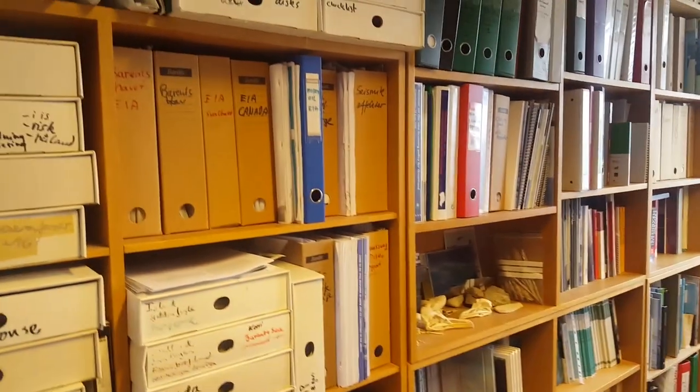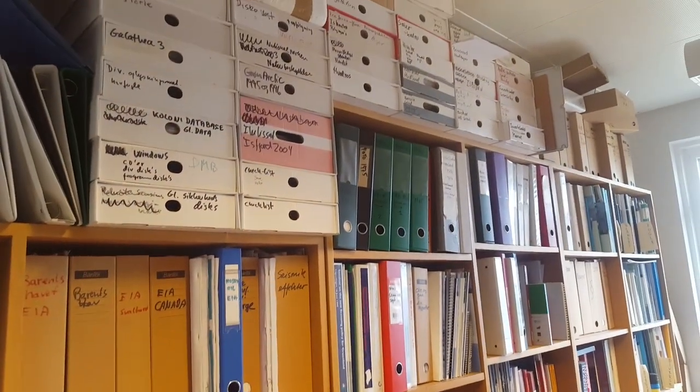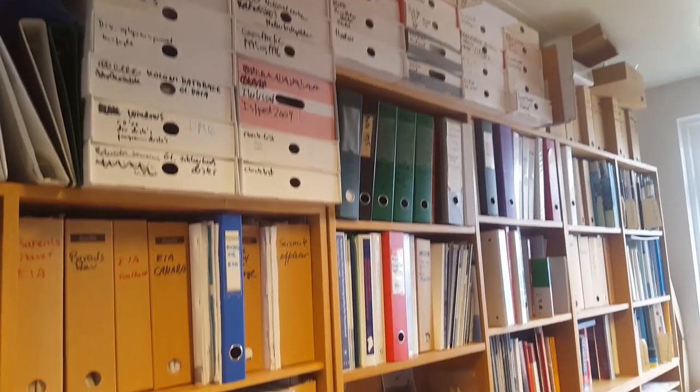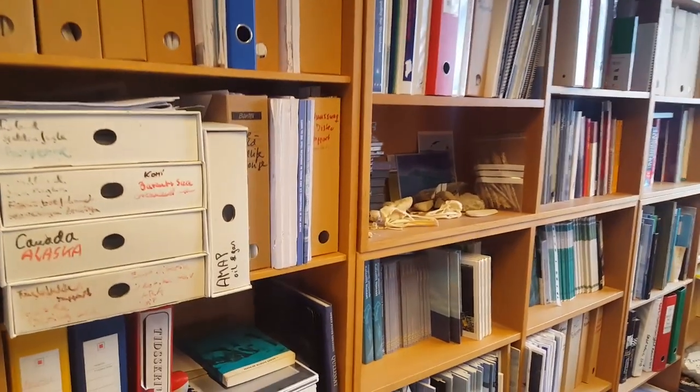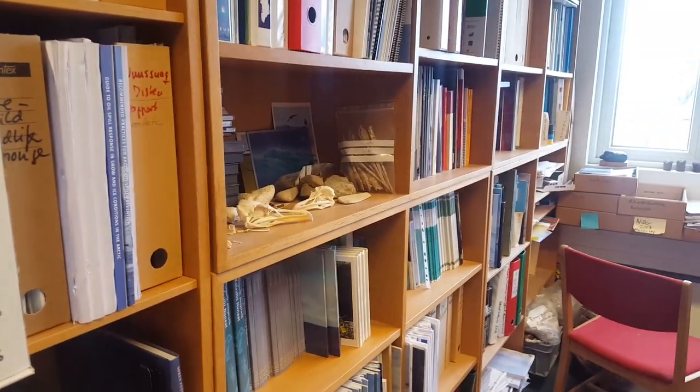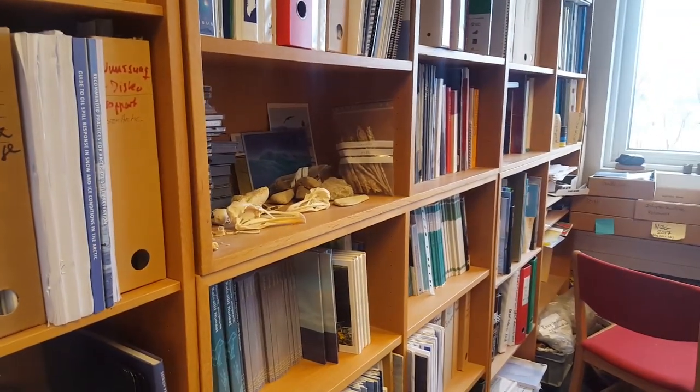And this is years of work? Yes, reprints. And copies, whatever. Some of it your own publications? Yes, they are mainly in the white cupboard over there. Oh, they're stored away. Yeah.